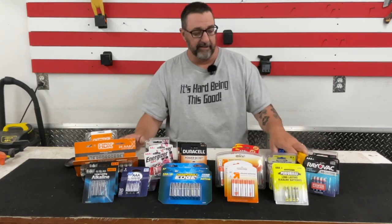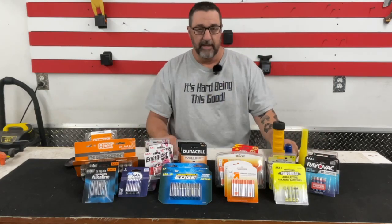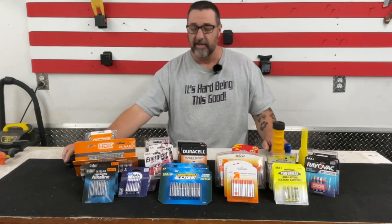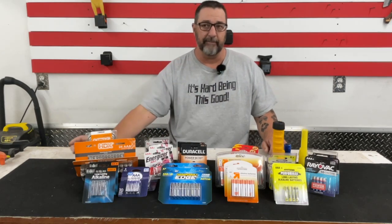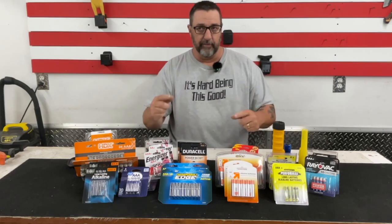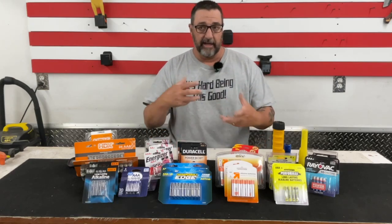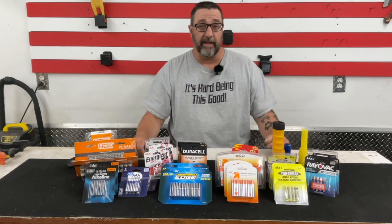Now, what have I got? I've got three flashlights. We're going to use those same three lights to test all 10 batteries. I have a stopwatch. We're going to time-lapse record through and see how long it takes to use up all of these batteries, and we'll just basically see which one lasts the longest. So let's get right into it.